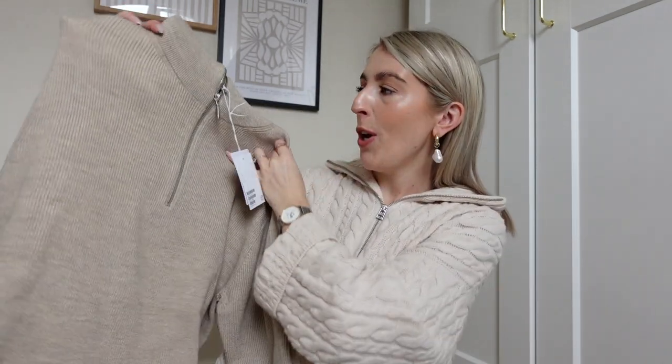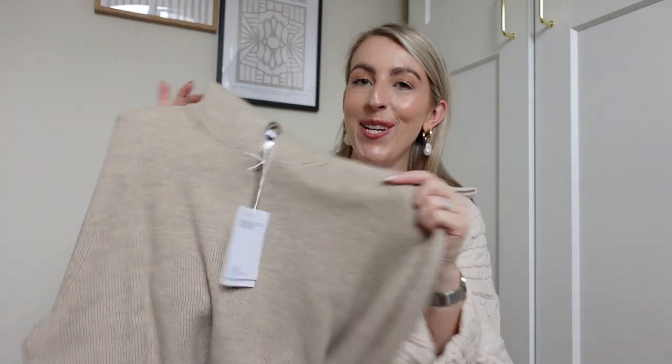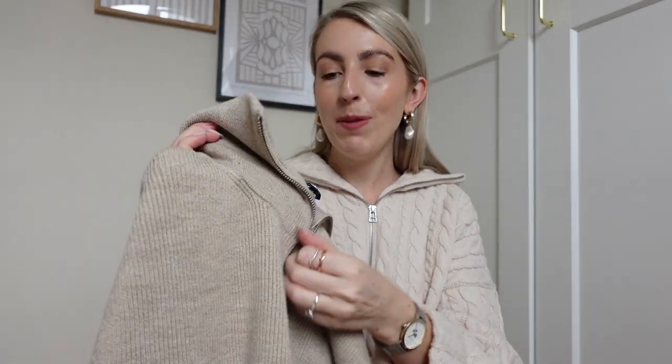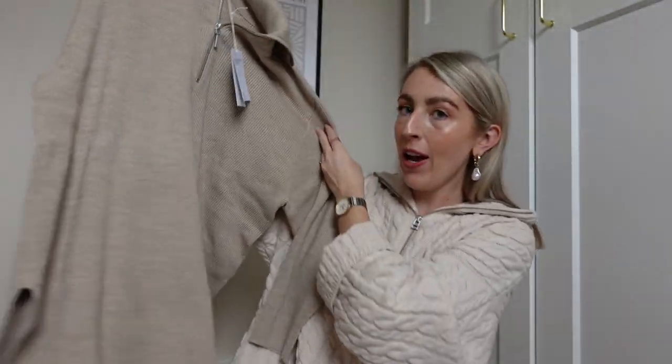And then the last item I picked up was this zip-up sweater. So again, you guys know I absolutely love this zip-up detail and I love the colour of this one. It's a really nice stone biscuit colour. So as you can see, it's quite an oversized fit.